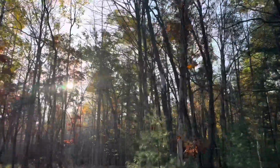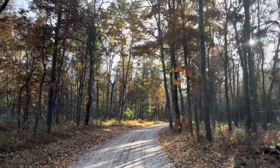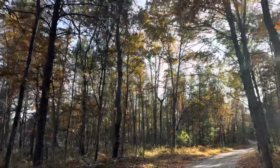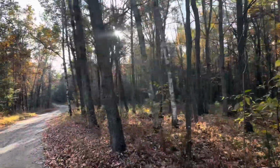It looks so pretty out here. A lot of the leaves are already gone and down on the ground. There's still a little bit of color left, but we are definitely past the peak here in northern Michigan. All right, I'm gonna get my hands in my pockets and I'll see you all when we eat.